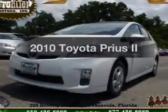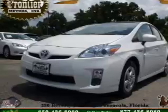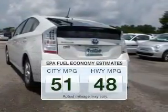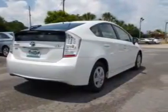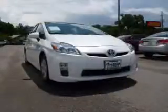Imagine yourself in this 2010 Toyota Prius. Travel the roads in style and comfort in this great vehicle. Low emissions and the good fuel economy offered in this vehicle are important to you and to the environment. The powertrain includes front-wheel drive with an efficient 4-cylinder engine driven by an automatic transmission.